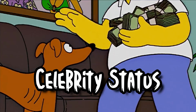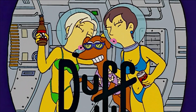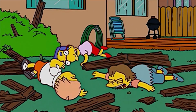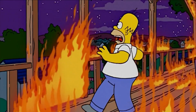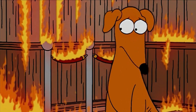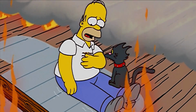Celebrity status. Not only has he been a family dog, he has also enjoyed celebrity status. In "Old Yeller-Belly," the treehouse gets destroyed in a fight. The Amish rebuild it, but get the wiring wrong. The building catches fire and everyone leaves safely except Homer, and Santa's Little Helper does not save him despite being there. Rather, Snowball II saves and scratches him so he can regain consciousness.